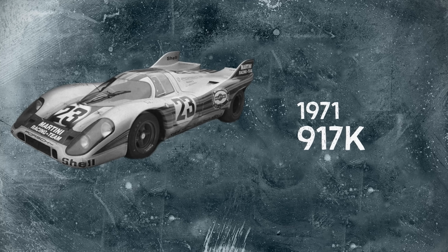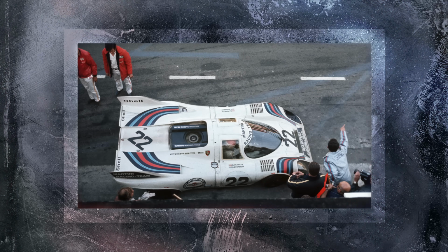The significance of the 917K, I think, is that, as so many people say, if it's not the greatest enduro car ever built, it's certainly in the top 5. One only has to look at its competition record in the day. And indeed, we can think about the 1971 season by chronicling the races it didn't win rather than the races it did. I think it only didn't win twice.